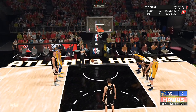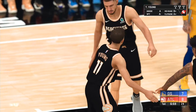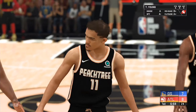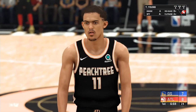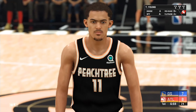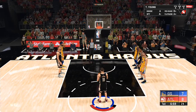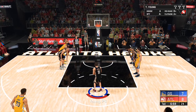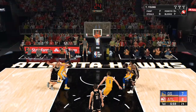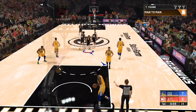The first one falls. Well, comparisons to Steph Curry, unfair for Trae Young, and they're quieting. His shooting percentages in year one leave plenty of room for growth. And so Young nails them both.